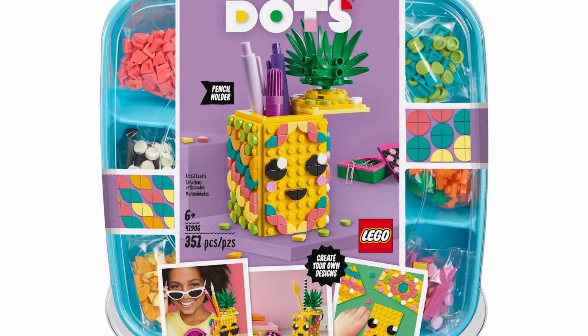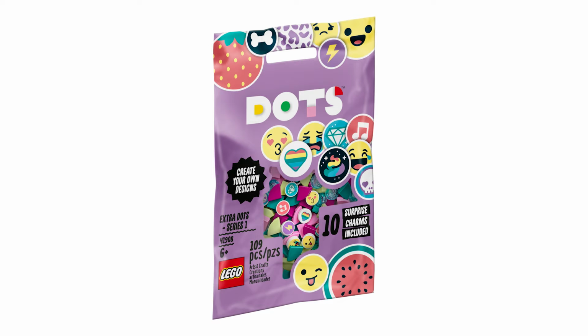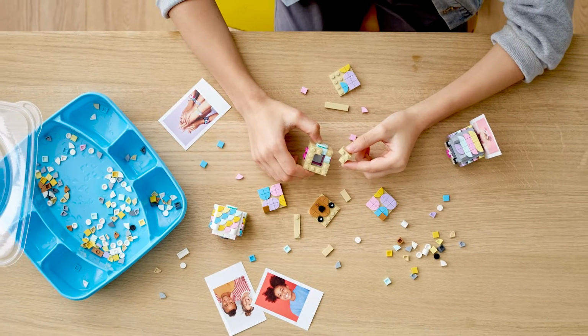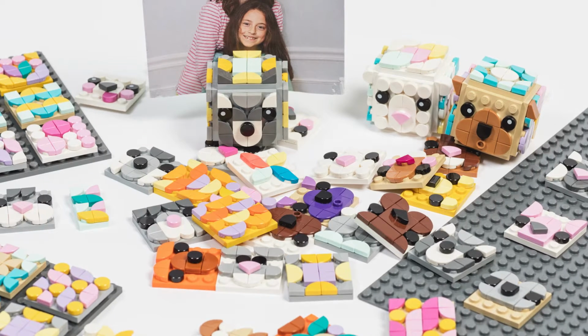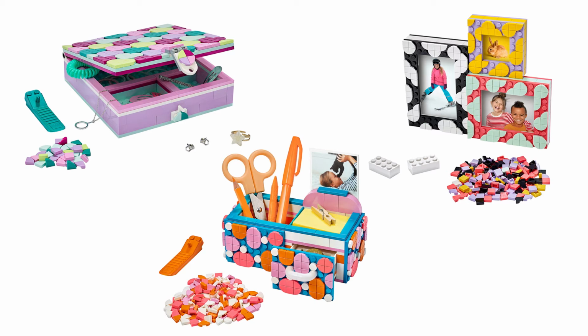The initial design is a pineapple, which is kind of fun to begin with, but you can also buy an expansion series, which gives you extra dots, is what they're calling them. And they're just the little printed bricks on there, so you can kind of make it your own. I think LEGO provides enough fun examples that people will follow, but it is neat that they encourage you to personalize it to be what you want it to be. Since the initial launch of their dot sets, they have come out with additional ones over the summer.